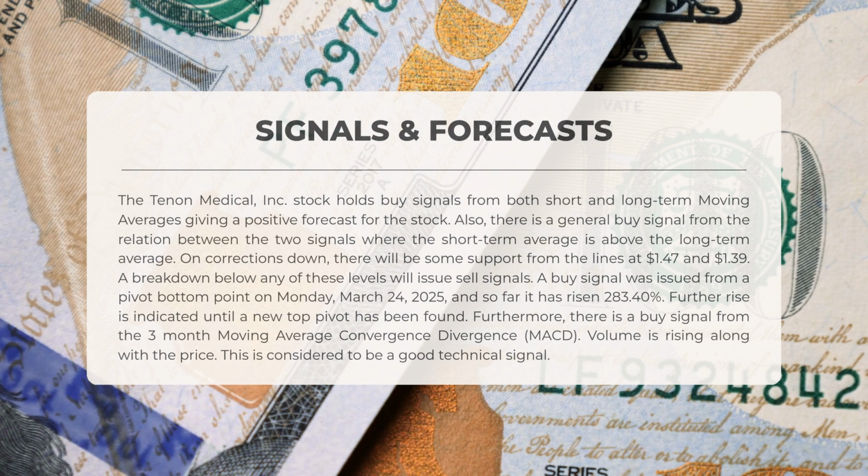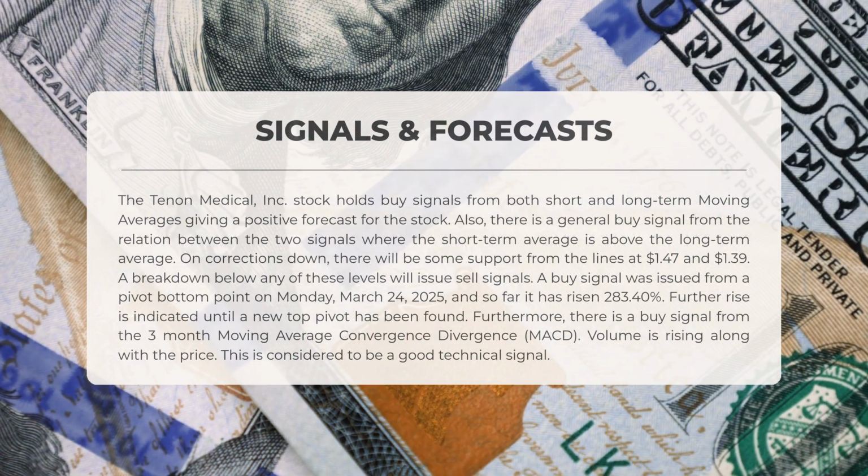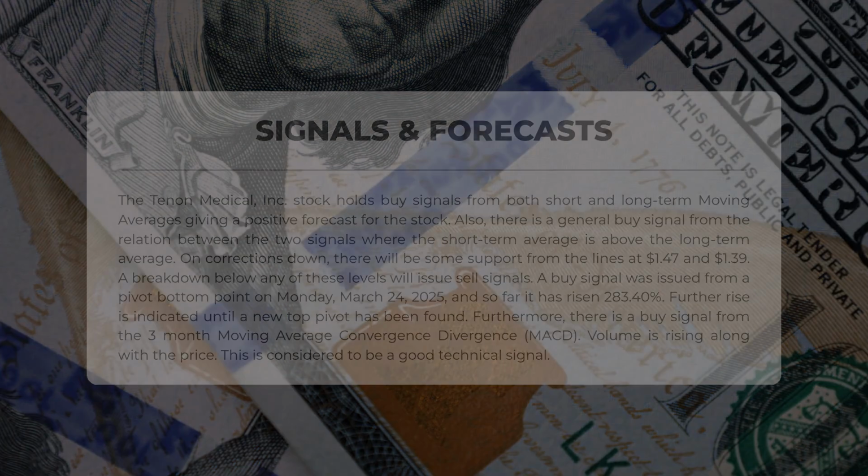A buy signal emerged from a pivot bottom point on Monday, March 24, 2025, and to date, the stock has increased by 283.4%. Further increases are anticipated until a new top pivot is established. Moreover, a buy signal is also evident from the 3-month moving average convergence divergence. Notably, volume is increasing alongside the price, which is regarded as a favorable technical indicator.